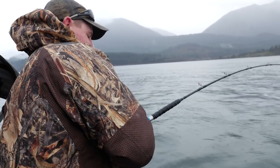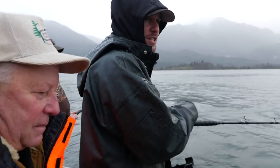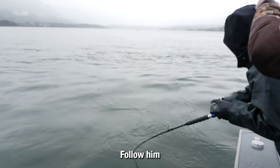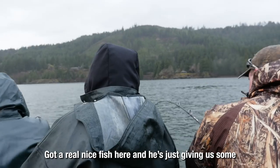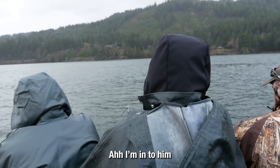Gut shot him. Do me a favor, somebody reel this one in, because the way we're fishing this back eddy, I just don't know where this fish is at. Come back here. Follow the fish. Reel that rod in. He's got a real nice fish here, and he just went right through all the rods. Ah, I'm into him.